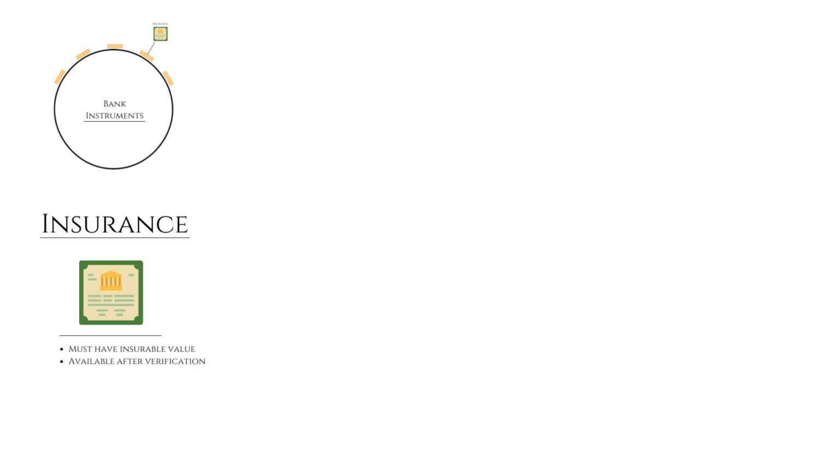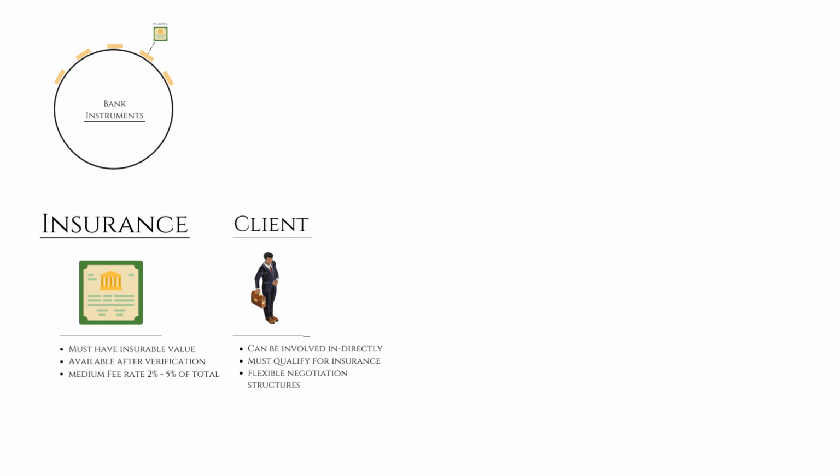Insurance wraps must be applied for and can take several weeks to create, and carry a medium fee rate of 2 to 5% of the total insured amount. The client can be involved indirectly, must provide adequate documentation to qualify for the insurance, and is flexible for structuring added value. To better understand insurance wraps, let's look at a short view of the process from the beginning.